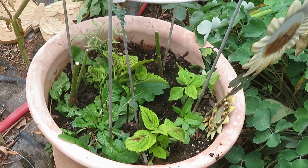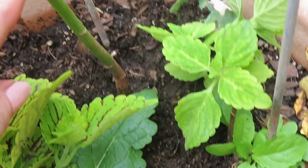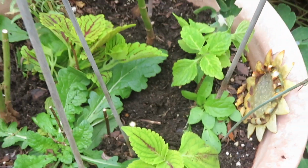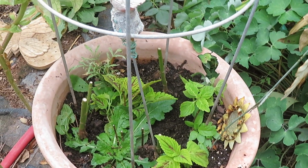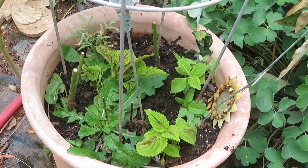Okay, you can barely tell I did anything, but I put this little one right here in there, this one, and this one right here. So I'm thinking that this could fill this little pot out, and I always wonder, well, what am I going to put in there anyway? And it'll be great to have a perennial that'll come back in this one. If it will work there, we'll see.